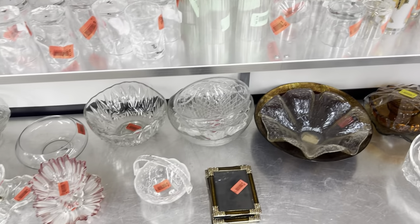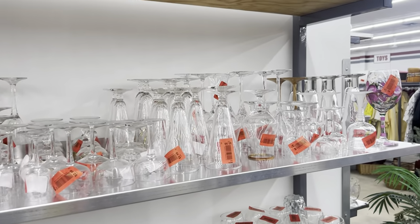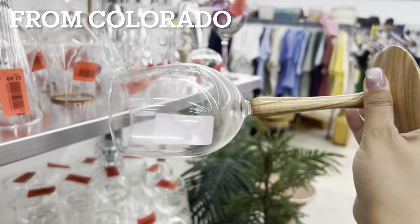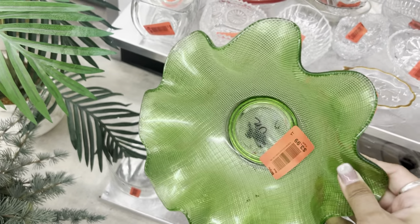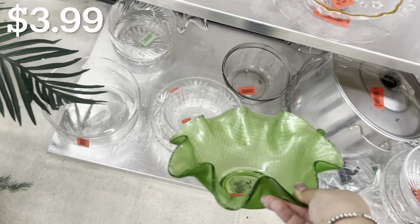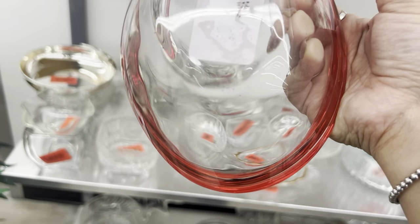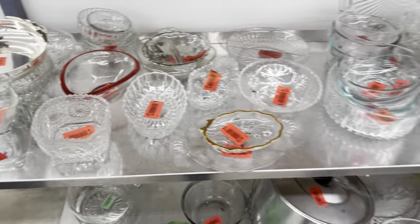Let's look down here for any spectacular bowls. This, wooden stems. Oh, these are cool. I like this dish. It's kind of neat. Pressed glass, pressed pattern, ruffled. Does not glow. I did whip out my UV light. I did not show that in the camera. Just to check if it glows.